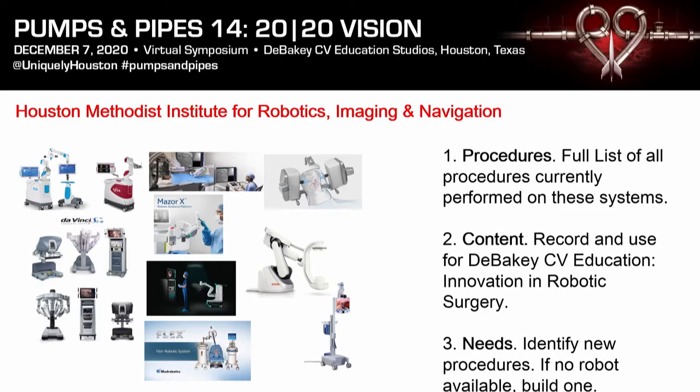So we are currently getting a huge database together of all the procedures that are currently done on our current robotics platforms. We are developing content with those robotics, but more importantly, we are identifying new procedures and new bottlenecks which we can try and solve. And if we do not have the robot, we'll build the robot to get what we like.